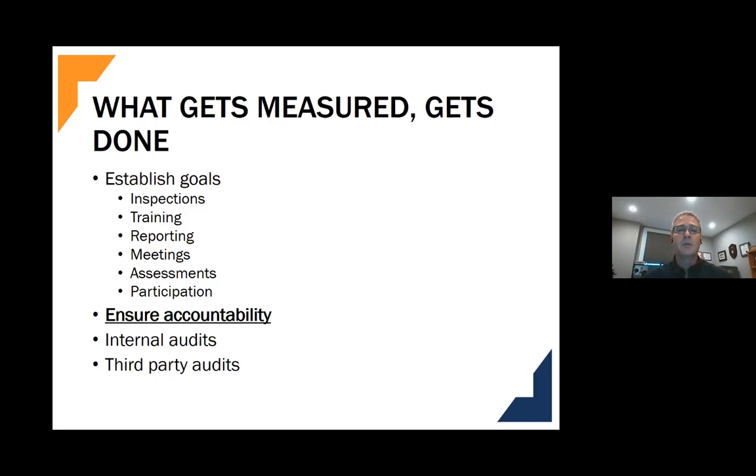So again, how do we establish those goals around those kind of things? That could be inspections, it could be training, it could be reporting of hazards, reporting of incidents, it could be the number of meetings we've held, toolbox meetings, JOSH committee meetings, safety committee meetings, how many assessments have we had, all of those type of things. So we could have some basic goals, say the department needs to complete a monthly inspection. That's a pretty easy one. We're looking for 12 of them at the end of the year.